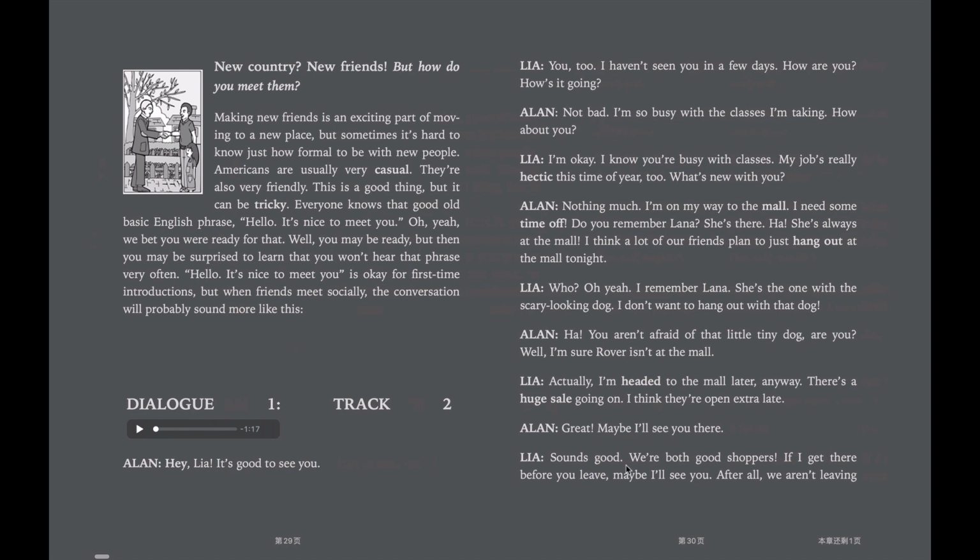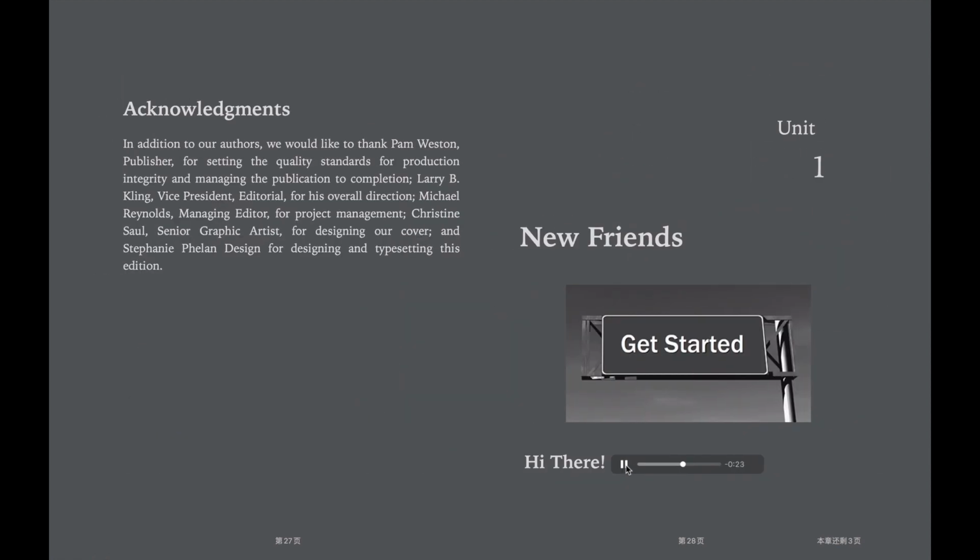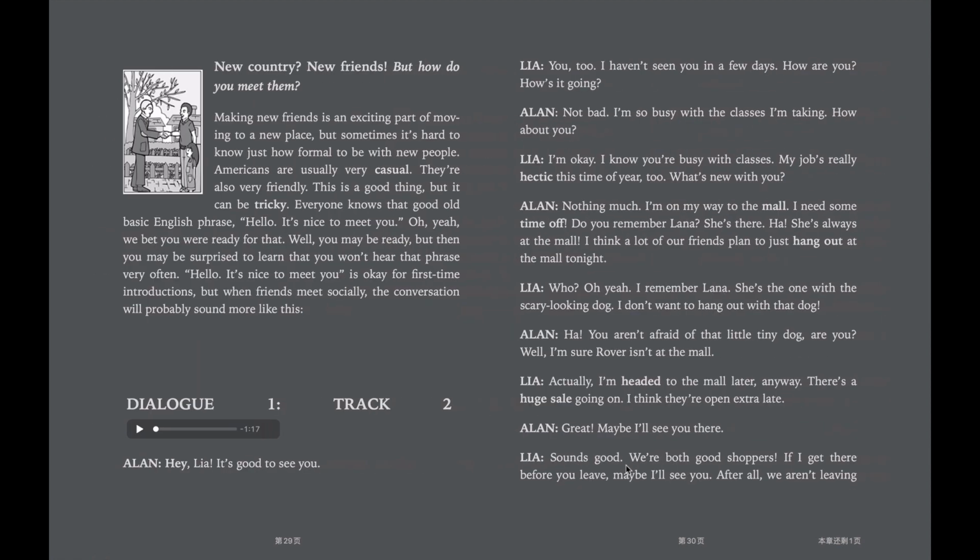Here we go. Hi there. New country, new friends. But how do you meet them? Making new friends is an exciting part of moving to a new place, but sometimes it's hard to know just how formal to be with new people. Americans are usually very casual. They're also very friendly. This is a good thing, but it can be tricky. Everyone knows that good old basic English phrase, "Hello, it's nice to meet you." Oh yeah, we bet you were ready for that. Well, you may be ready, but then you may be surprised to learn that you won't hear that phrase very often. "Hello, it's nice to meet you" is okay for first-time introductions, but when friends meet socially, the conversation will probably sound more like this.